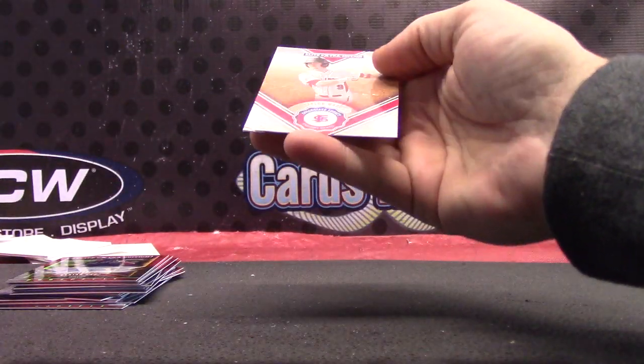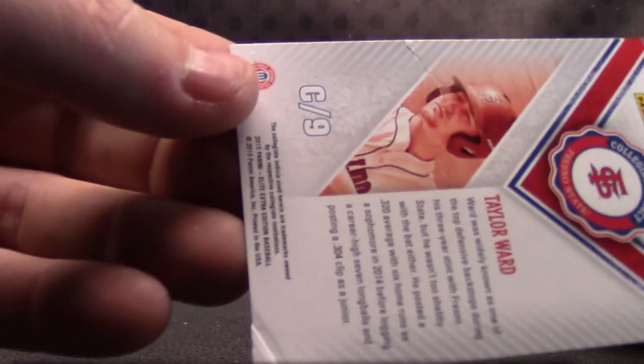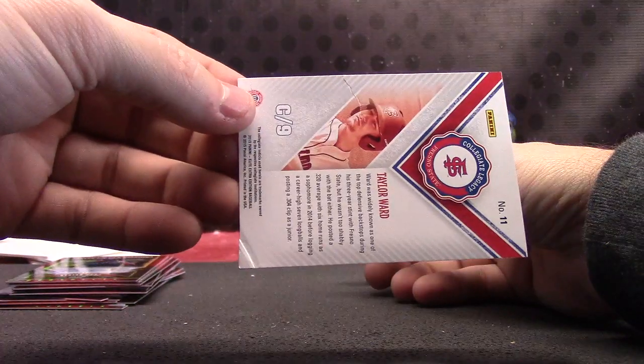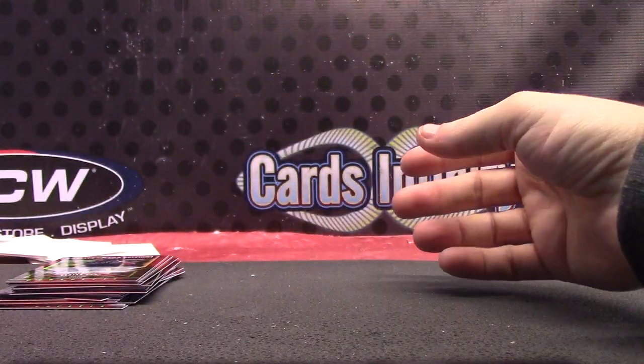And that card is completely mangled. It must have got stamped in the machine. You can see the crease right there where it was stamped. Anyway, that card is mangled.